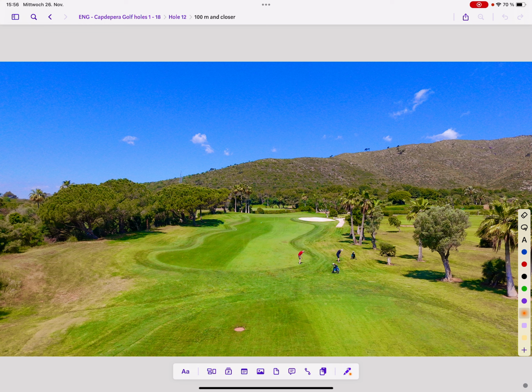So on the driving range, what we do is we have an area where we have different distances marked as poles. So like every 10 meters there is a pole from 30 to 90 meters. So golfers are learning how to hit to these different targets, and they know which golf club they have to use.